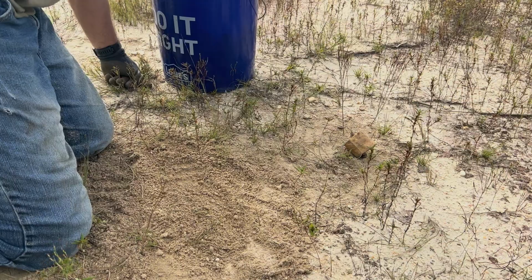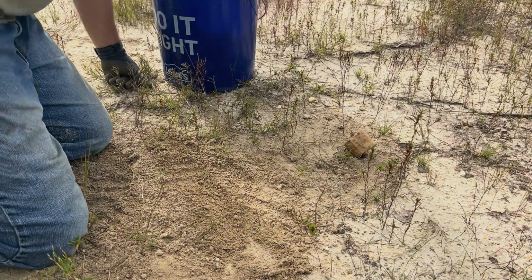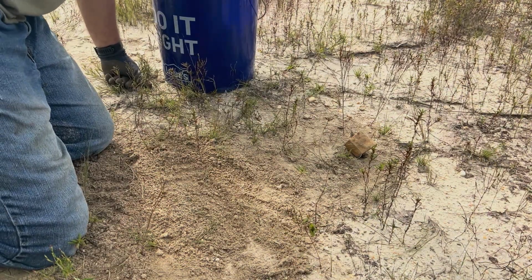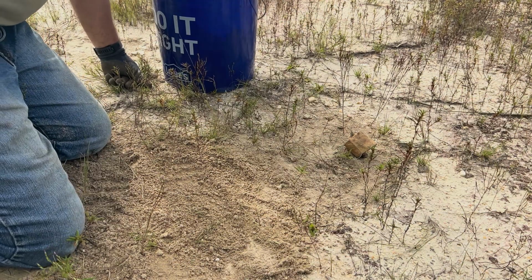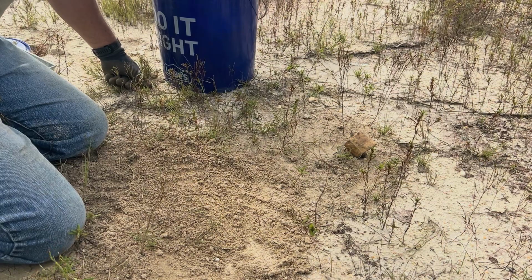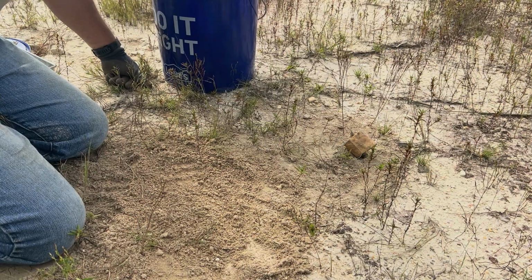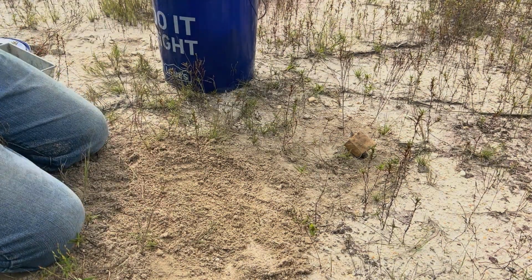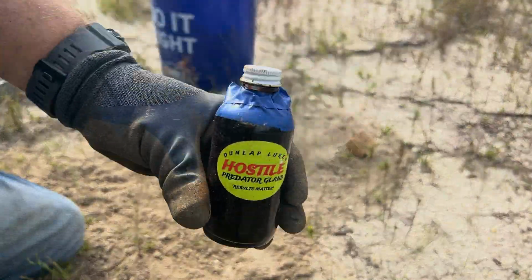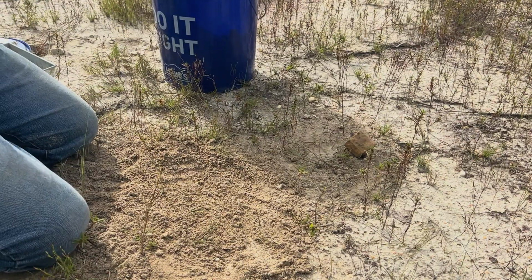I thought I had a liquid gland lure that I could have put in here, but I may have left that in my other box. Let's see what this is. All right, Predator gland lure. Right there, Dunlap. We're gonna hit it with some of that too.